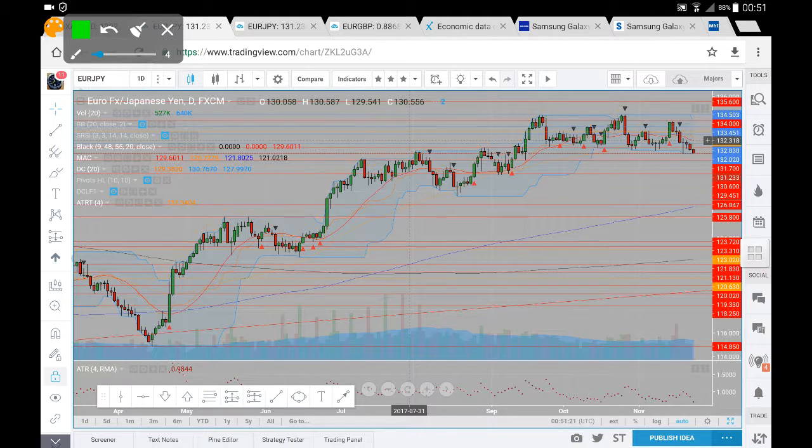So we're looking for potential sell opportunities on the euro yen, down towards our horizontal levels of support. There aren't any dynamic levels of importance at present. The 200 and 400 period moving averages are just too far away.